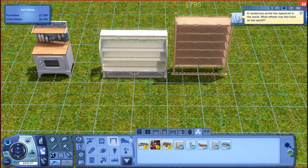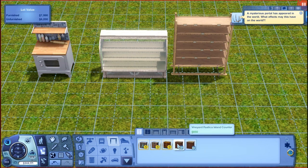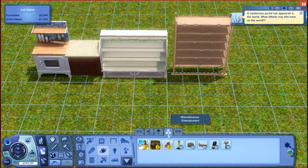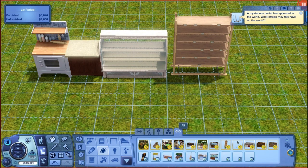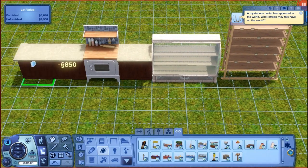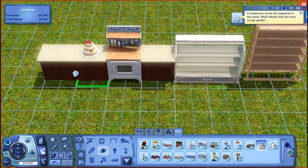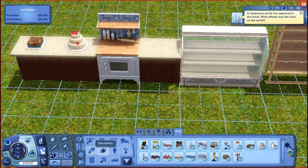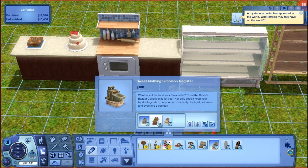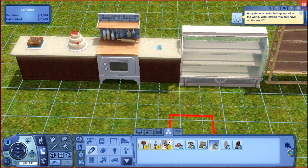Y'all are awesome. And let me just plop in a counter. I'm going to plop in this counter, but it does not come with a venue. I'm just going to plop it in so I can show you guys the register. Okay, ooh, we have the cakes over here. Put that there. This one beautiful cake and this other one birthday cake. So it did come with one wedding cake and one birthday cake. Amazing. Amazeballs. And of course the nice little register, which looks like it's vintage, which makes it like a 10.